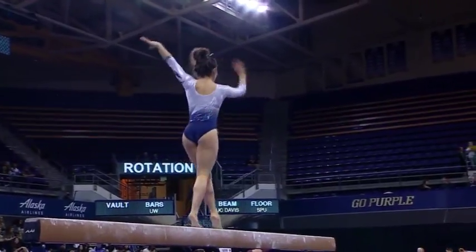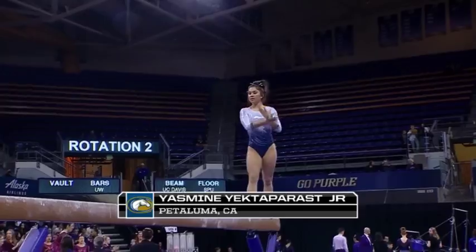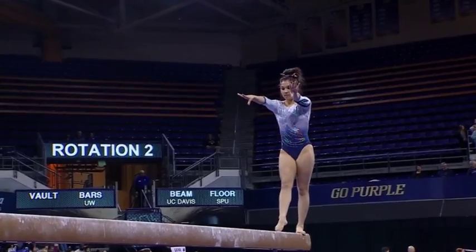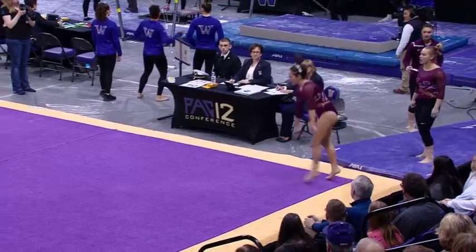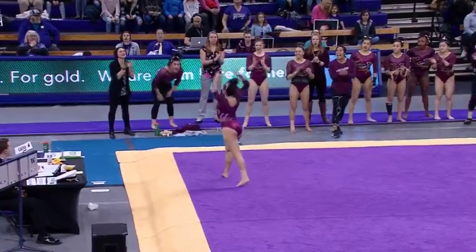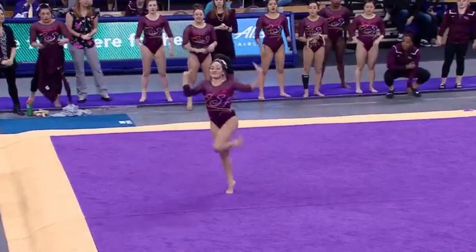This is Yasmin Yektaparis from UC Davis. Junior out of Petaluma, has a 9.775 season high she hit last week. Nice double full dismount. I love it out of a cartwheel, really unique. This is Kylie Gauna. Stumbles right into the corner there, but manages to stay on her feet. Just a 9.55, 9.6.